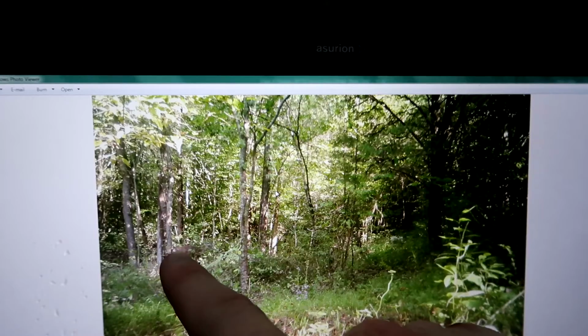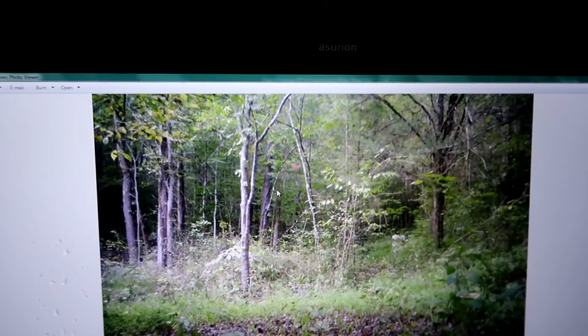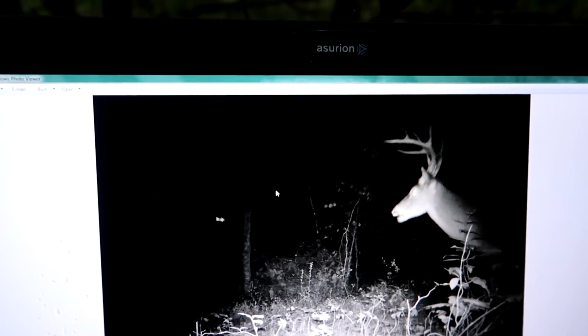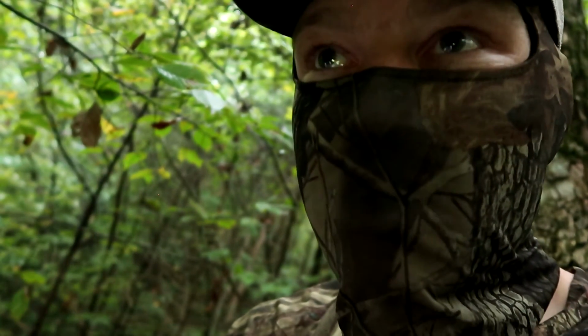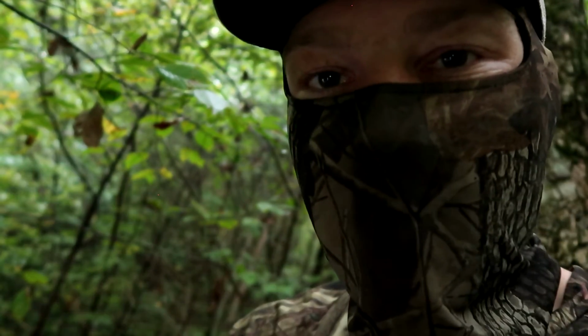Here's at 9:30 in the morning, there's a doe right there. That's a good sign. Man, I'm getting excited. Wow. There's that big buck again, that big 8-pointer. So, on that camera, looks like the does have been coming in the mornings pretty consistently, so that has me really excited for this morning, but we'll see what happens.